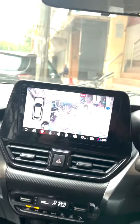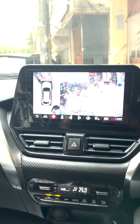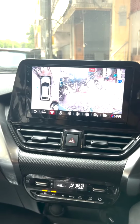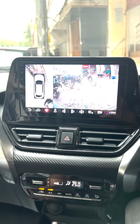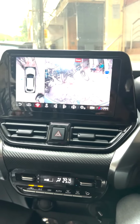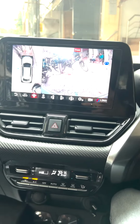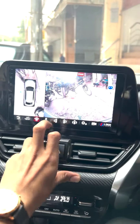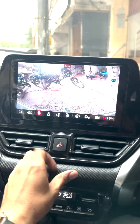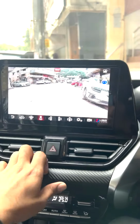I think this system is pretty much nicer, and it has a lot of different features. So firstly, we're gonna talk about the 360 system. Guys, you can see the clarity. I mean, this is a fantastic clarity. So basically, if you double tap on the screen, it will give you the whole screen. This is the front view. This is the rear view.